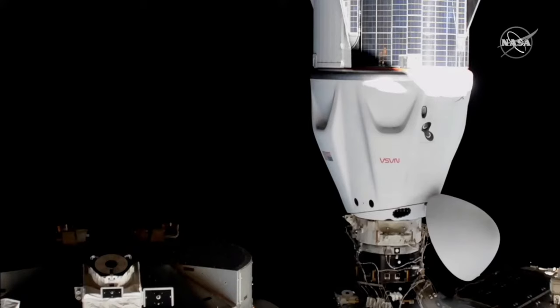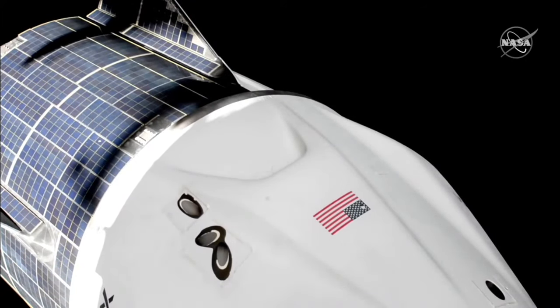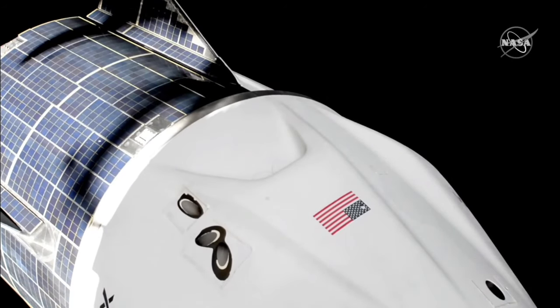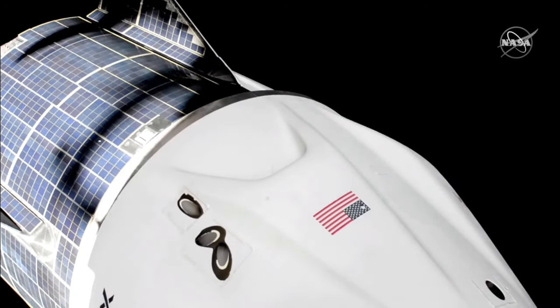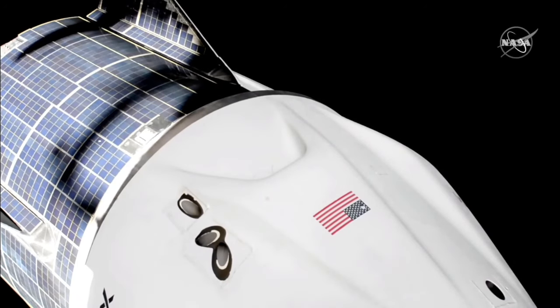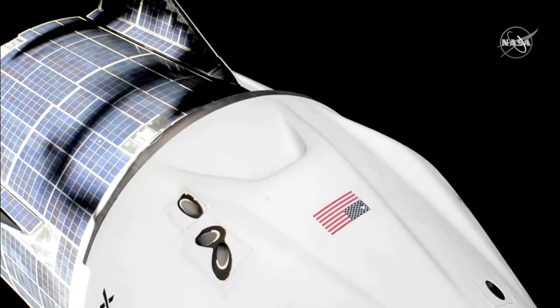With Dragon's hatch currently targeted to open a little bit after 8 p.m. Central Time. Following hatch open, the crew will configure Dragon for on-orbit ops and get a safety briefing. A few hours after that, Russian cosmonauts will wake up to begin their day, which will include a spacewalk. They will also have welcoming remarks with the four Crew-4 astronauts.